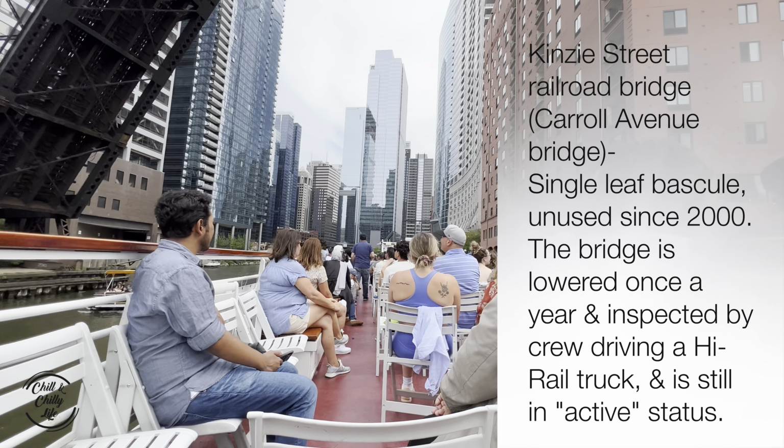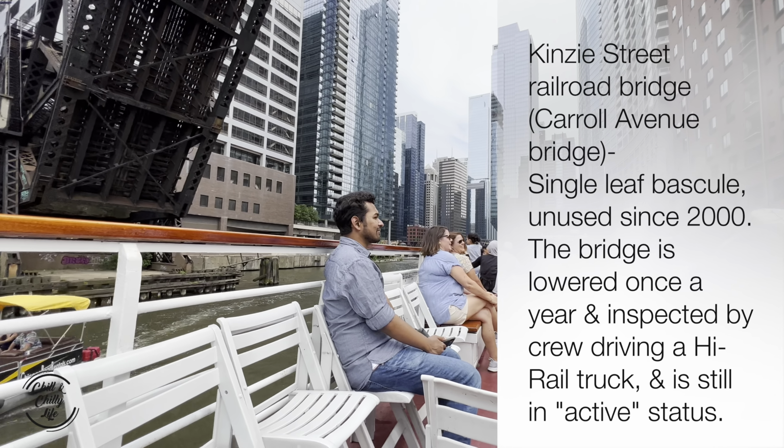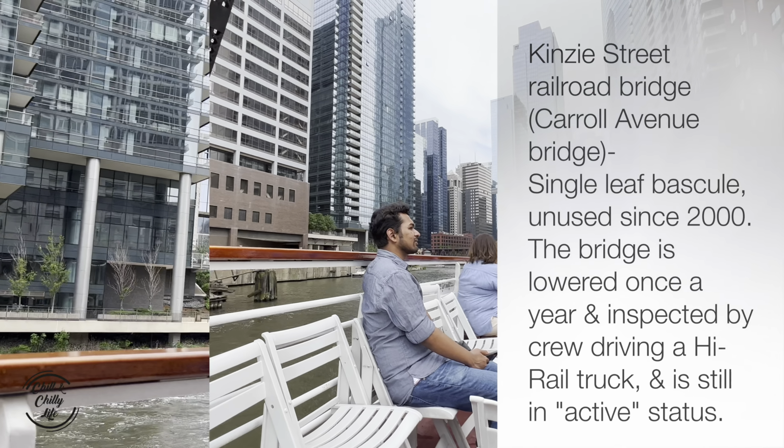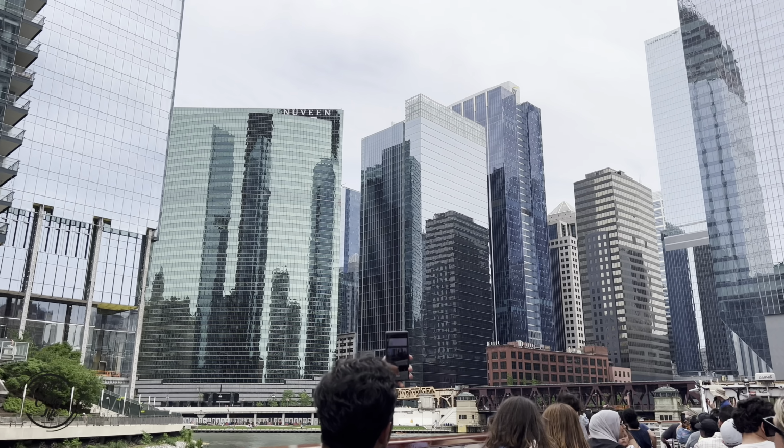I've never seen this bridge go up and down. It is my lamest lifelong goal to see this bridge go up and down. I will see it one day, but I have not yet. Also, one of the best views from our river of our wonderful architecture.